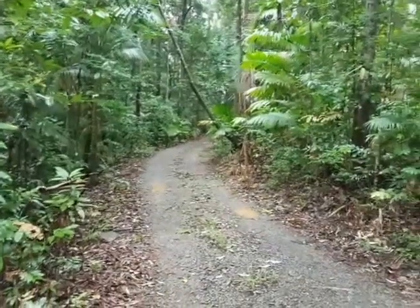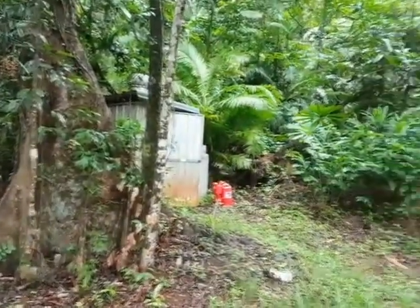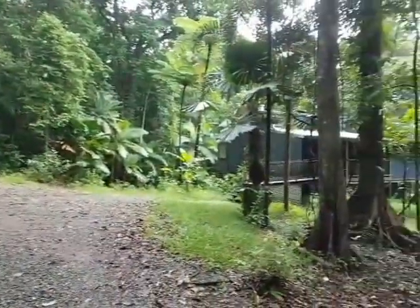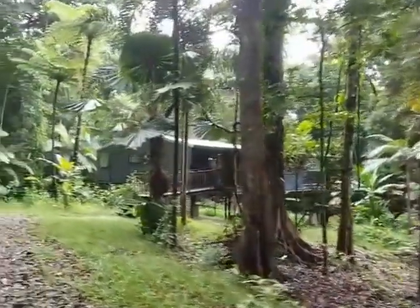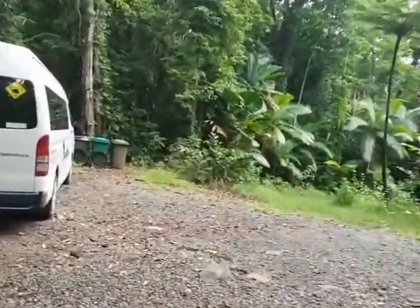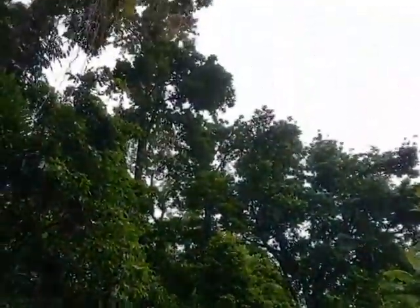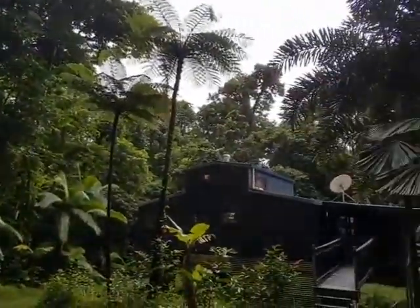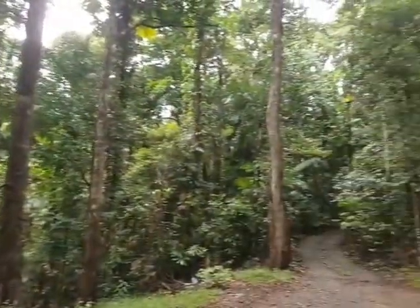So here we are now at the tucked away home that's here at 118 Camelot Close, and as you can see, it is really set in a lovely private rainforest setting. There's enough space out the front here for a few cars. The property is graced with these enormous rainforest trees. You can hear the bird song all around. It really is very beautiful.